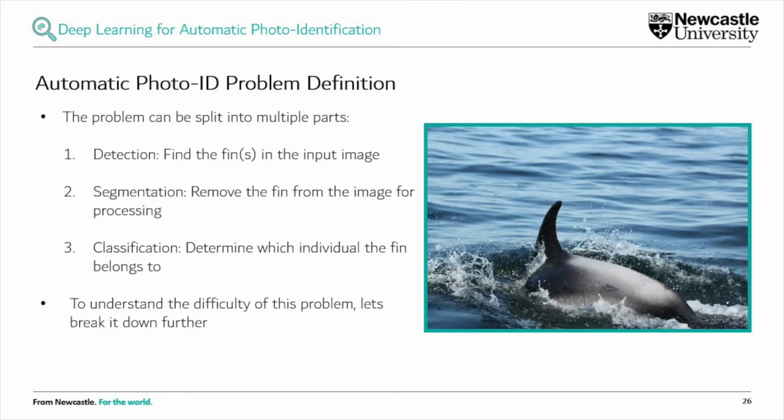So when building an automatic photo identification pipeline, it's important to think about how we can split this problem down. We can split it into three parts. Number one, detection. Given an input image, we need to detect if there's a fin in it. Two, segmentation. If there is a fin, can we remove that from the image for processing? And three, classification. Given a segmented fin, can we determine which individual the fin belongs to?